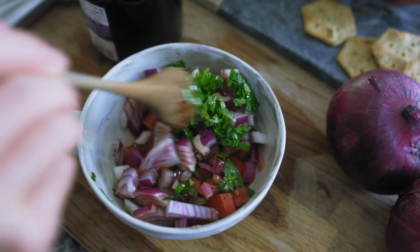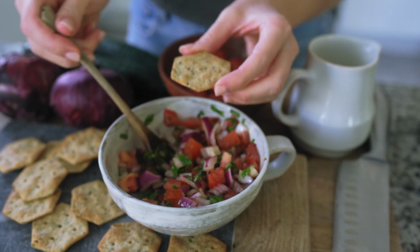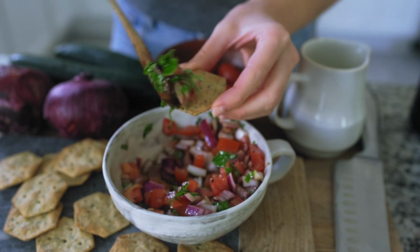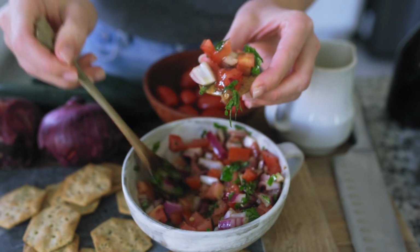Basil is also rich in antioxidants and has natural antimicrobial actions as well. So not only is this snack so delicious and smells amazing, it offers some excellent immune support to keep you healthy. Okay, I'm not gonna lie, I'm the most excited to eat these because it smells so amazing right now.